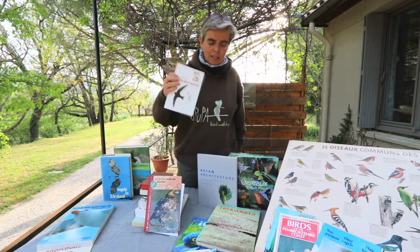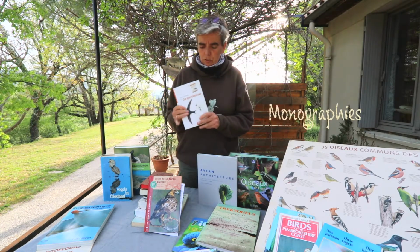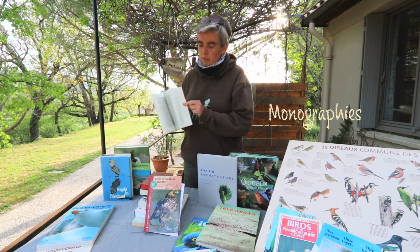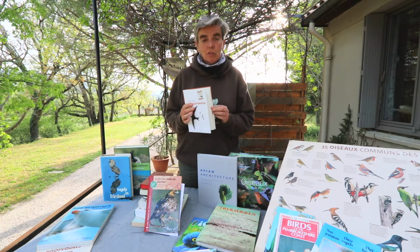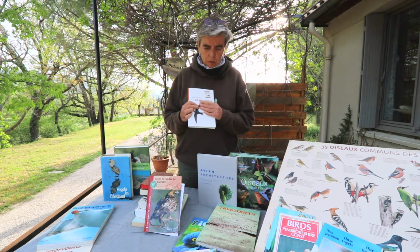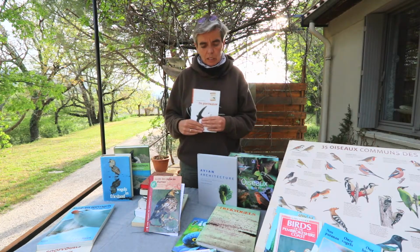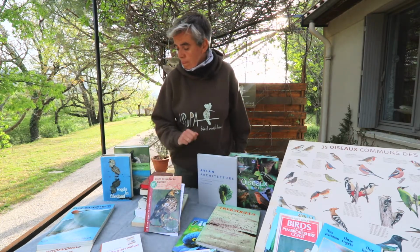Another thing is, this is the swift. There's just a monography. It's just a portrait. There are no images, only text. All little facts and things about the swift. And in Dutch, they have a series with monographies about special birds, and it's quite interesting to read one or two of them or more.